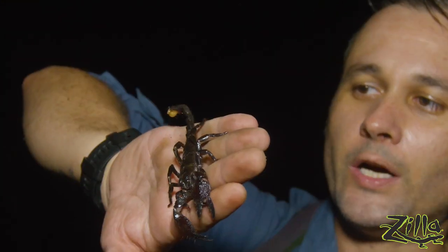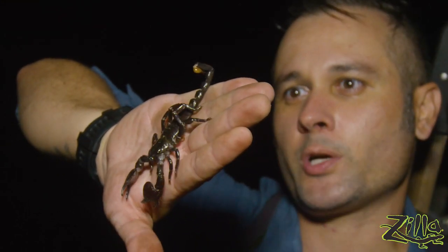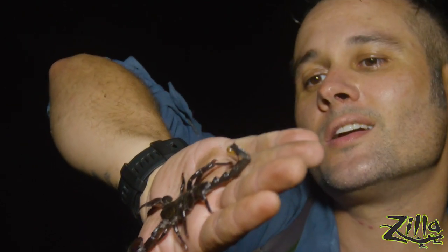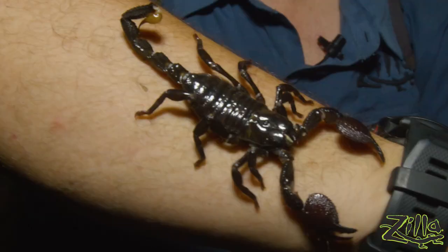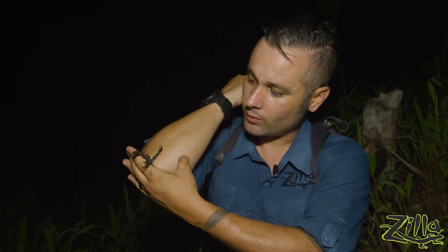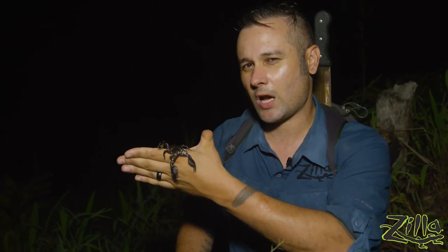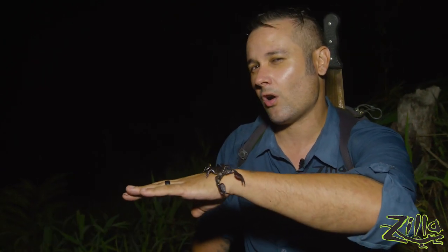So, as a general rule of thumb, if a scorpion's got a really big pincher and a disproportionately small stinger, in layman's terms, it's probably not the most dangerous thing in the world. But remember, that's just a rule of thumb, so always do your research first. Now, there's currently a ban on importation of emperor scorpions, so they're not quite as readily available as they used to be. Hopefully people start captive breeding them, but in the meantime, they're getting a little hard to find.